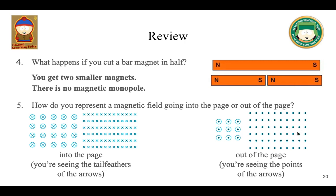And by the same token, if the magnetic field is coming out of the page, if it's coming towards you, you would see the points of the arrows. I don't know if there's a particular name for the person who makes the tips of the arrows, but the person who puts the whole arrow together is called an arrowsmith.